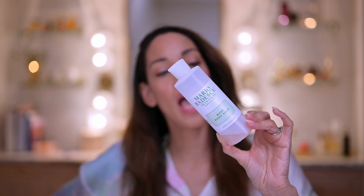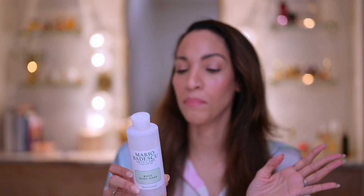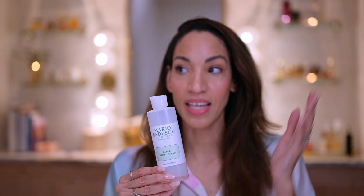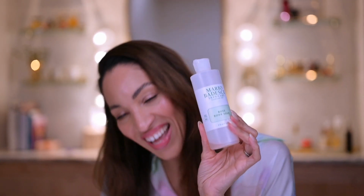But this, I think it was great. I used this when I needed a little pick-me-up, especially since it was such a small bottle. I may repurchase if it's available in a bigger size. I don't like small sized body things and hair things. I am like 6 feet tall. It's a lot. I'm gonna need you to last me more than a couple weeks, so I may repurchase this in a bigger size.